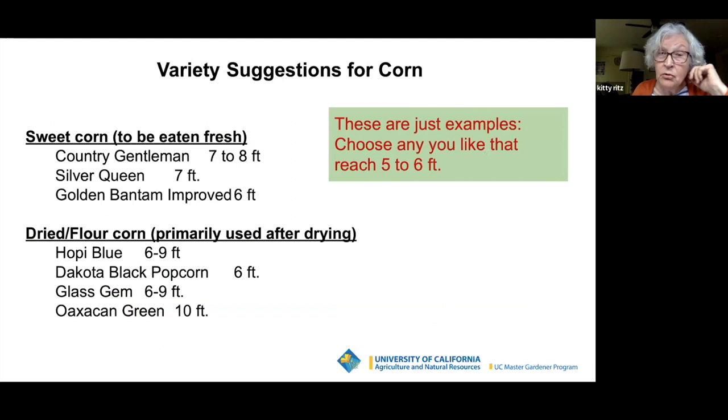So, what kinds of corn? Well, if you like sweet corn, these are some varieties that you might like. I know that Silver Queen is very popular. If you want to try a dried or a flower corn used for drying, you might want to try the Dakota Black Popcorn or my favorite, Glass Gem. These are beautiful ears of corn that are lovely and taste great.